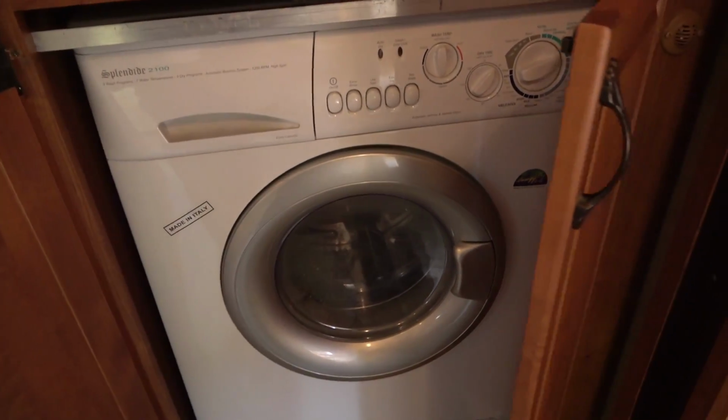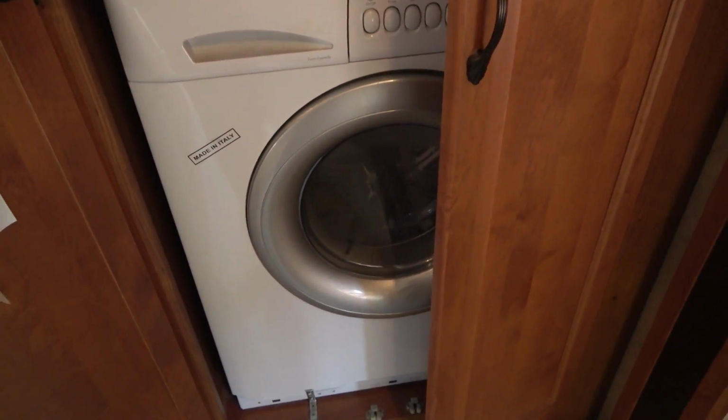Open this up right here. You've got a washer and your dryer. Probably hardly ever been used, but it does have the washer and dryer combination. You can see how deep that storage is too. Books and manuals. There's a little extra piece of carpet.